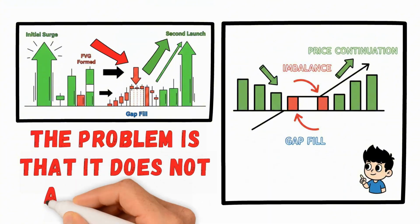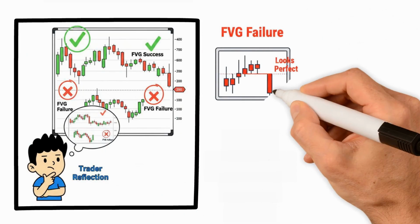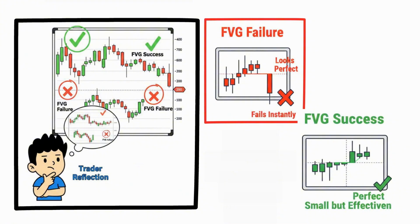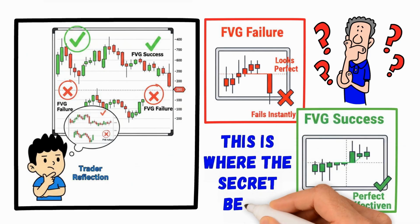The problem is that it does not always work. And if you've ever traded fair value gaps before, you've definitely noticed this. Some of them seem perfect, yet they fail instantly. Others look too small to matter, yet they work beautifully. So what separates the fake ones from the real ones? This is where the secret begins.